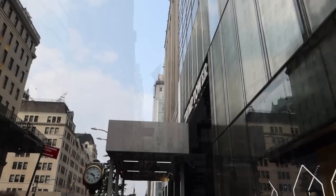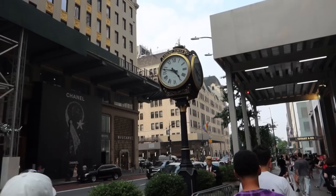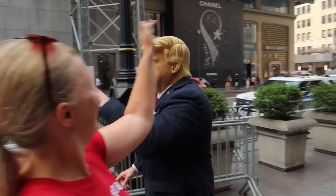And carrying on down Fifth Avenue, you've got Trump Tower just over here. And I believe Donald's actually come out to see us as well. There we go, the current US president and the former. Right here, there he is. Hey! Oh my God! I love that. Joe Biden and Donald Trump on the same day. So funny. Absolutely brilliant.